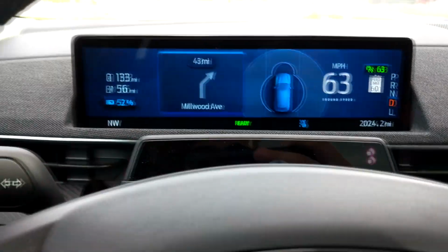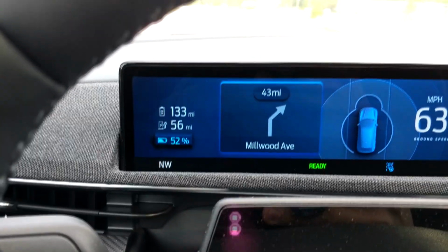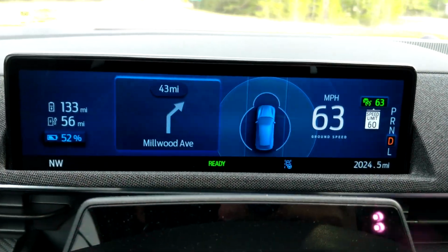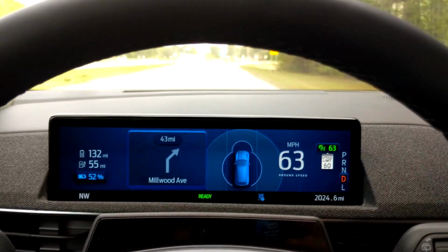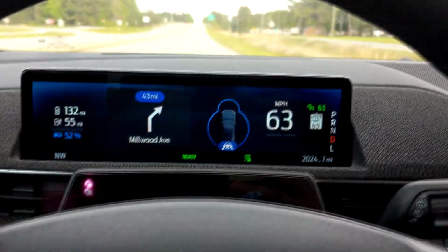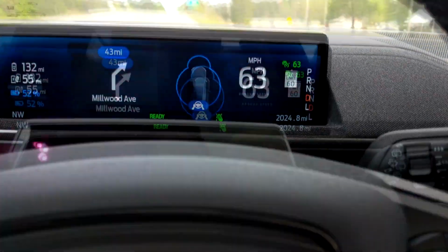So just a quick update as we are driving. We have hit 52% state of charge. We have 56 miles till our charge in Columbia. So we just hit hands-free mode, which is the first time we've seen this. We were actually on pretty much back roads this whole time. So it's a little interesting to see that we are now officially in hands-free, which is really cool. Oh, nope, it just bounced out of hands-free mode. All right, well, that was short-lived, but maybe it'll happen again once we get past this bridge here.